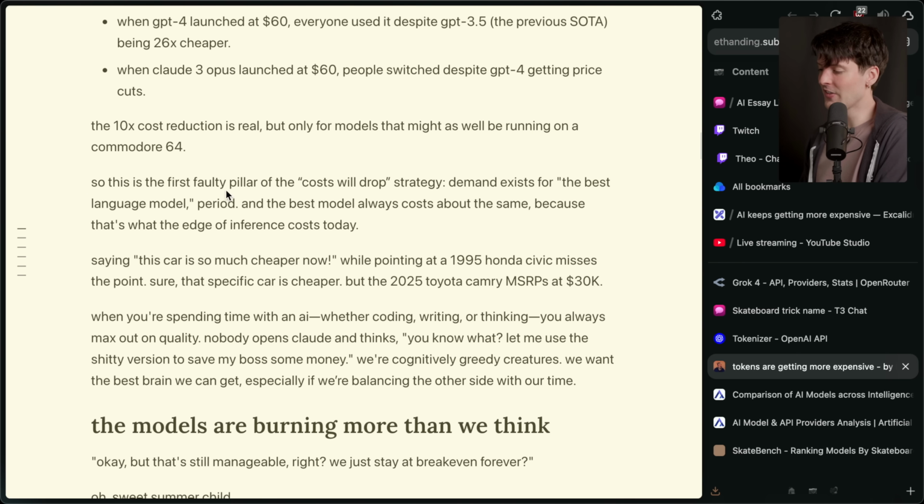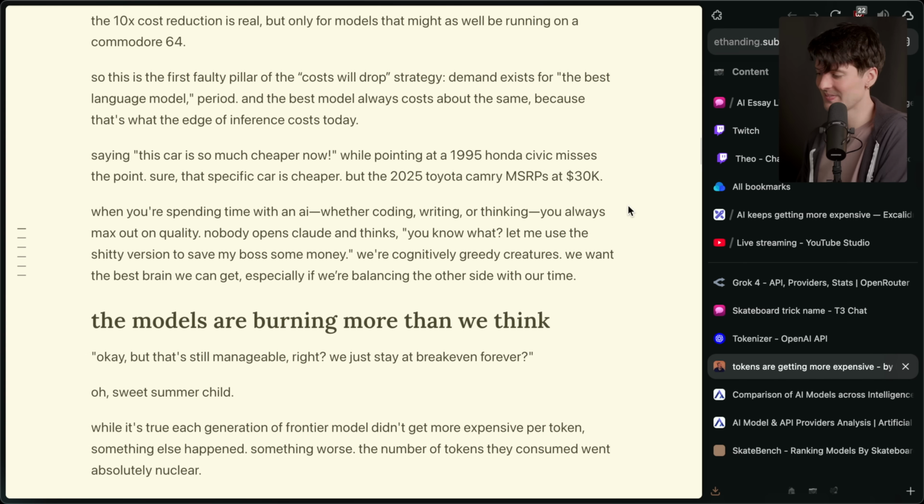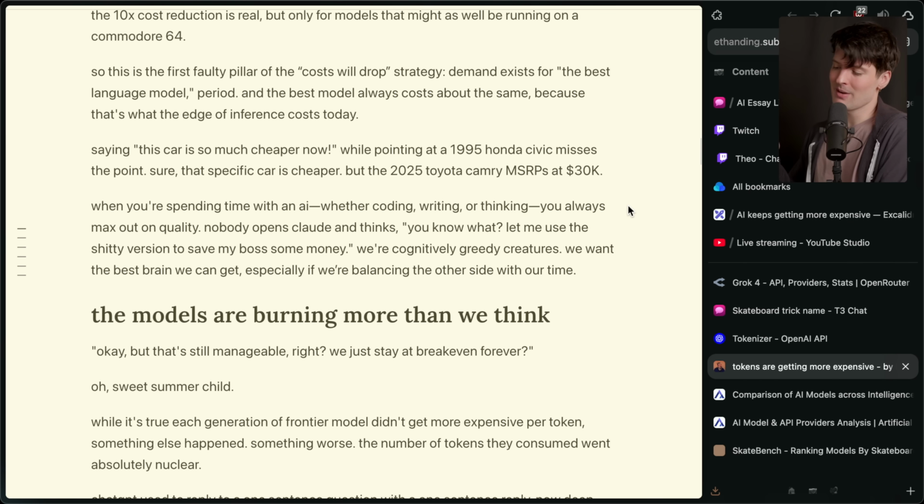So this is the first faulty pillar of the costs will drop strategy. Demand exists for the best language model, period. And the best model always costs about the same because that's what the edge of inference costs today. Saying this car is so much cheaper now while pointing to a 95 Civic misses the point. Sure, that specific car is cheaper, but the 2025 Toyota Camry MSRP is at $30K. Yep. And if you're Anthropic, you just never bother dropping the price at all.